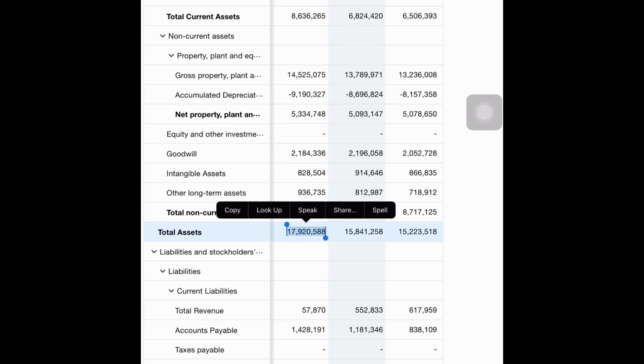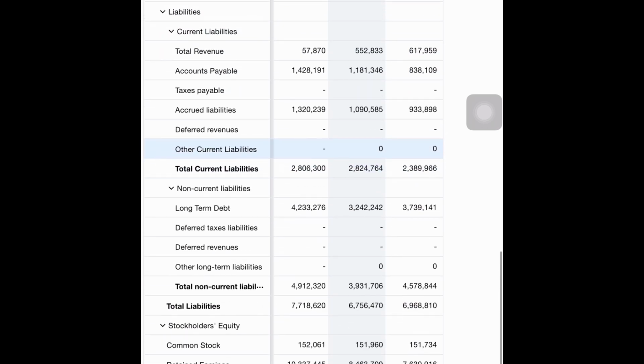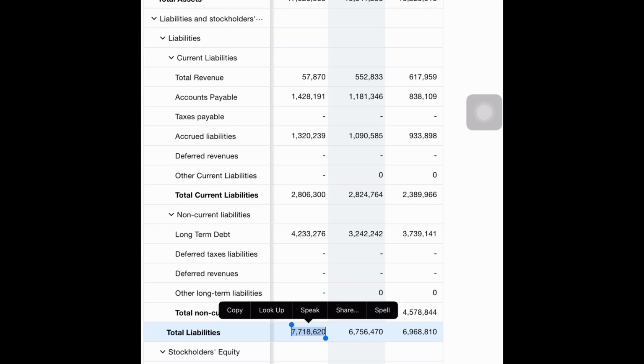So right now they have 17 billion. You see how they're constantly growing their total assets? They're actually at the highest they've ever been, 17 billion. So this is a good sign. Now let's take a look at the total liabilities. This is basically debt that the company has.